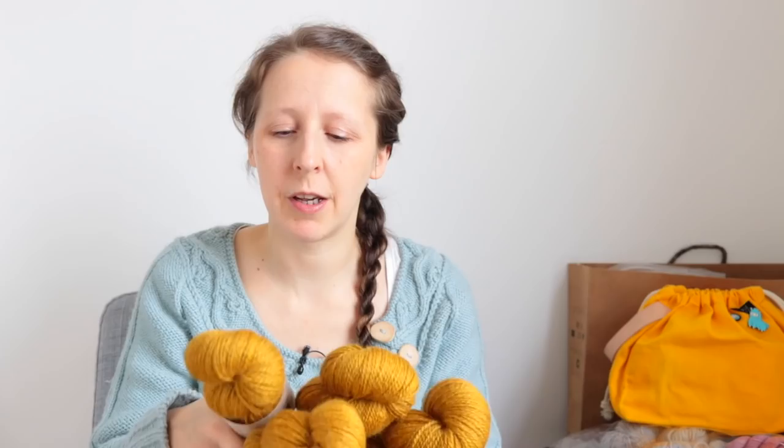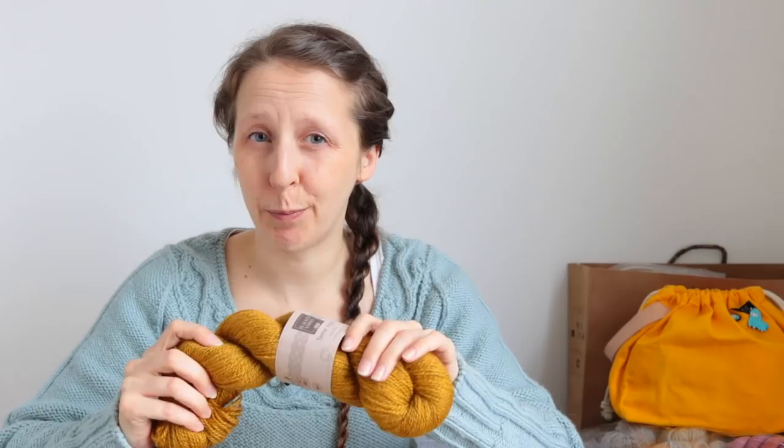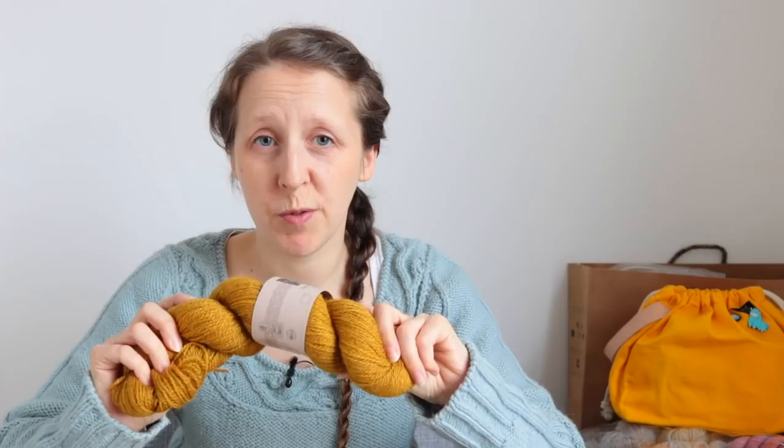Tamar, if you're not familiar with it, is a combination of Teeswater, Wensleydale, Leicester Longwool, and Cornish Mule. As I say, I used it on my Exploration Station. That thing gets a lot of wear, and while you do get a little bit of shedding, you definitely don't get much in the way of pilling. So I'm very, very happy to use this for a sweater yarn as well.